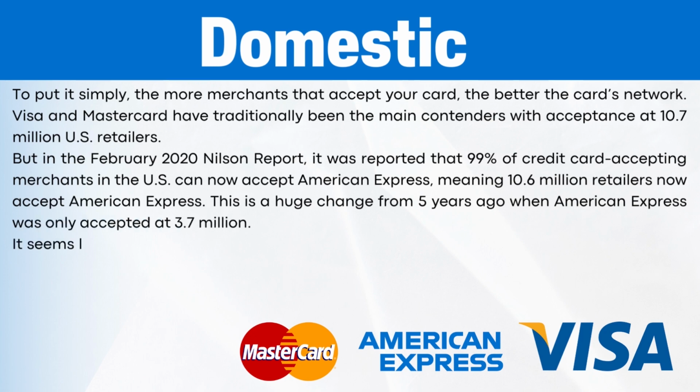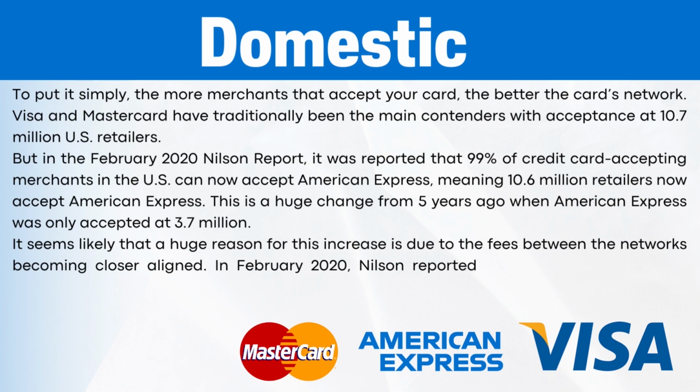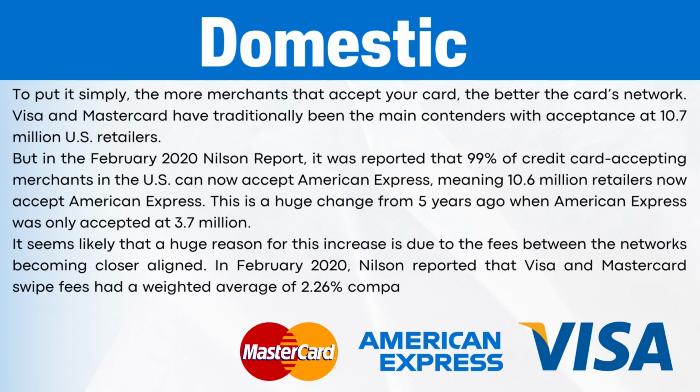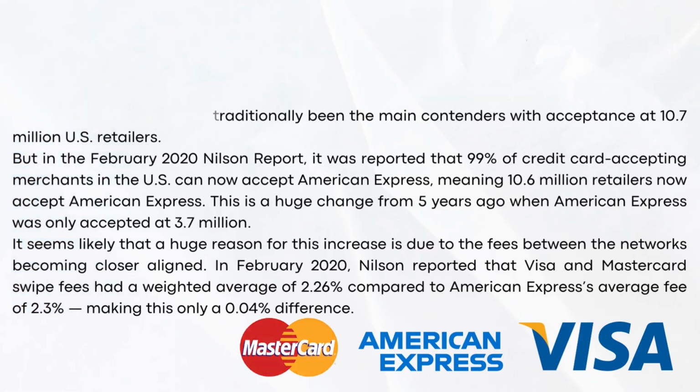It seems likely that a huge reason for this increase is due to the fees between the networks becoming more closely aligned. In February 2020, Nielsen reported that Visa and Mastercard swipe fees had a weighted average of 2.26% compared to American Express's average fee of 2.3%, making this only a 0.04% difference.